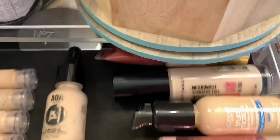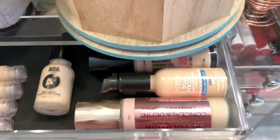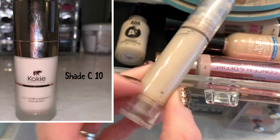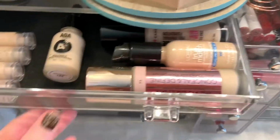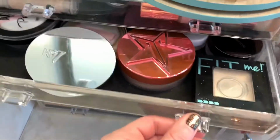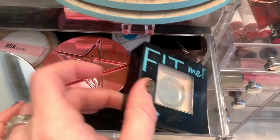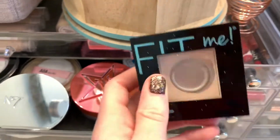I wore that one recently. I don't think I've ever showed you guys on camera this Koki foundation. This is in the lightest shade. I believe it's called C10. Really good foundation. So I'm gonna go ahead and use that today. Okay, my powders. I'm gonna go ahead and just use my Fit Me today. I love this stuff, Fit Me. This is in translucent. You can see I've got a big dent in this.